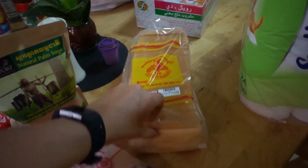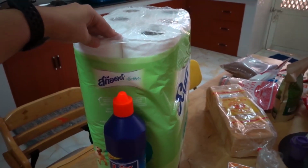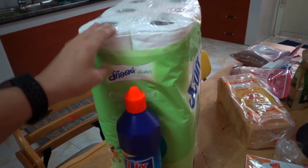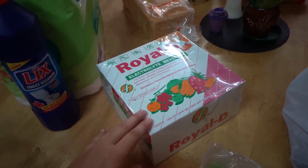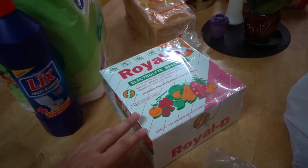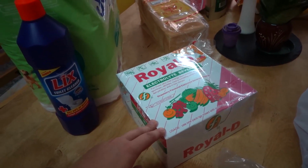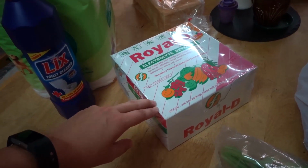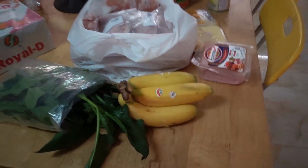A big thing of bread because we go through bread. And some toilet paper. It's kind of like an evil necessity. I hate spending money on it, but it is something we use or like to use. Some bathroom cleaner, Royal D, which is like little individual packets for electrolytes, because it's so hot here and we sweat all the time. And my boys enjoy it and it helps keep them hydrated. We have a problem with my boys getting dehydrated, and so this encourages them to drink more. And then we're back around at the beginning again.